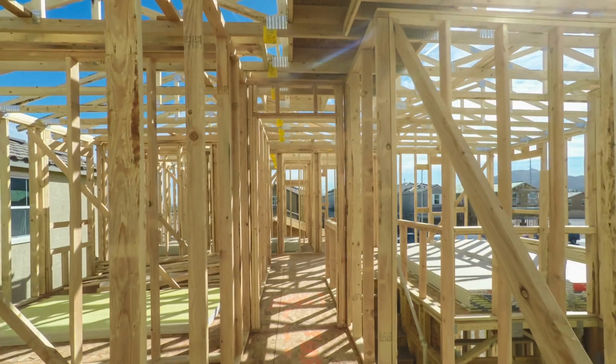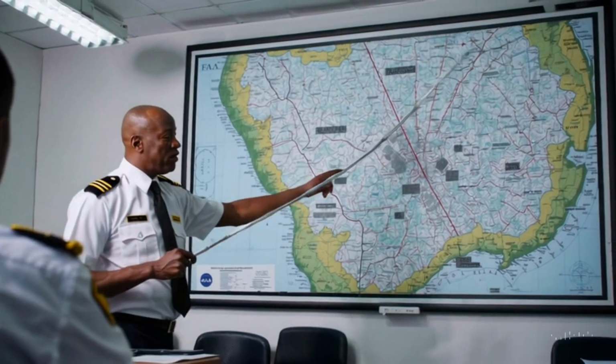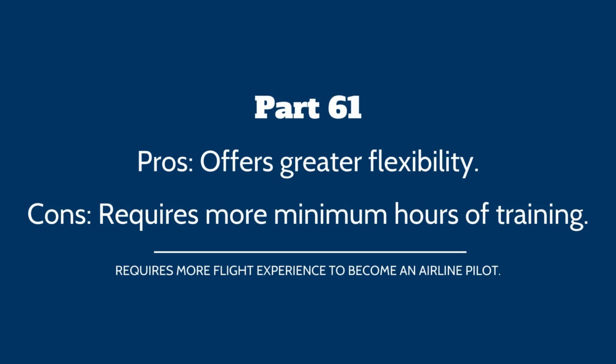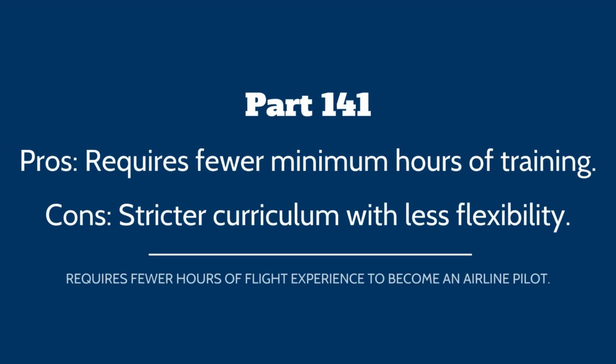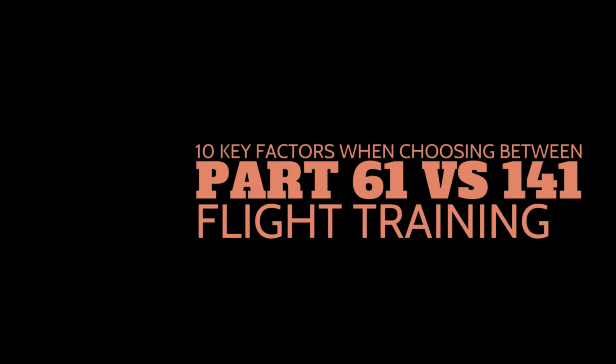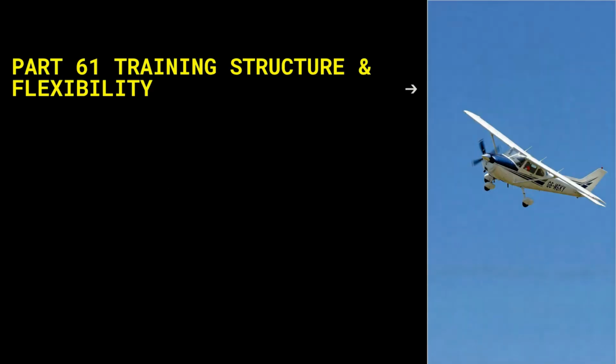Both Part 61 and Part 141 are equally valid paths to get your pilot's license. The key difference is in how your lessons are structured, scheduled, and conducted. Part 61 offers more flexibility, but requires more minimum hours of training and experience as you progress through your aviation career. Part 141, on the other hand, is more structured, but the payoff is that you require fewer hours of instruction and flight experience as you progress into more advanced flight training. There are 10 key factors to take into consideration when choosing between a Part 61 versus a Part 141 flight training program. Number one is the training structure and flexibility of the flight training program.